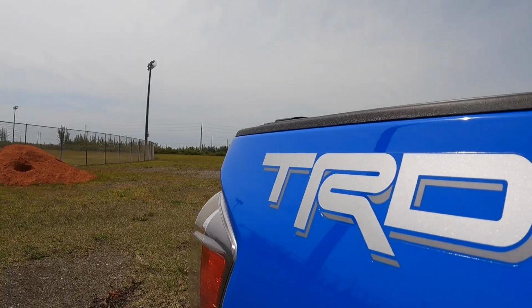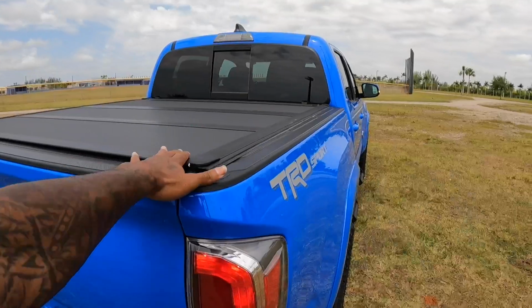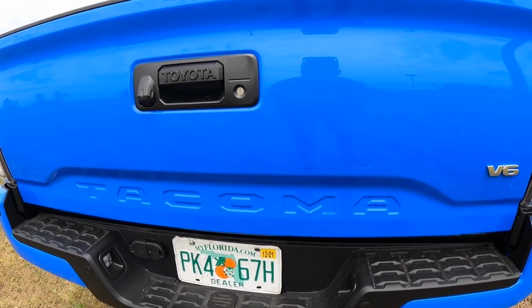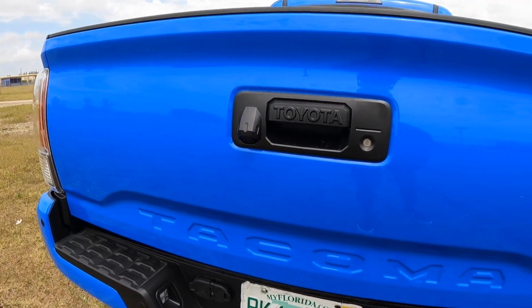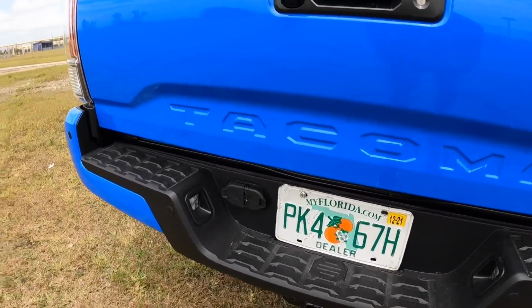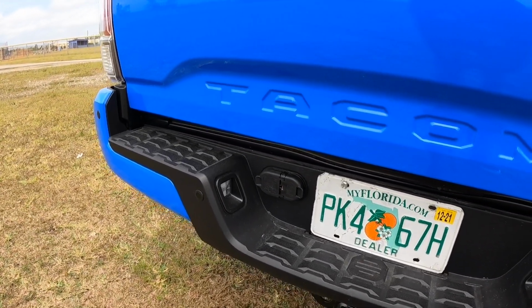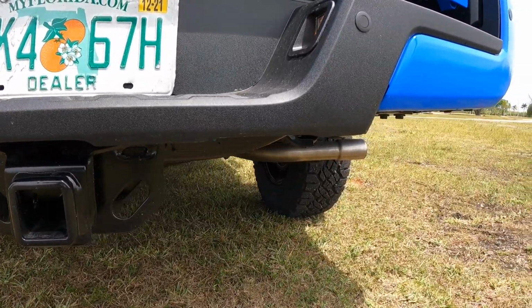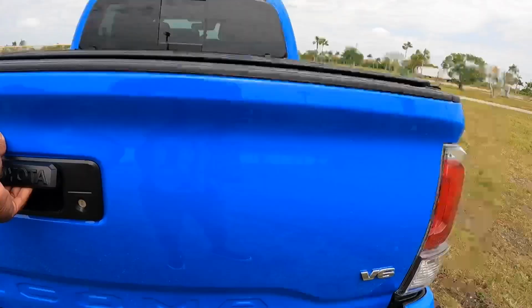There's a TRD Sport badge here. This also has a tonneau cover here. I like that Toyota has the Tacoma name stamped here on the tailgate. That's the standard backup camera with the Toyota handle here, which you open up the bed with. There are your parking sensors, an incandescent light for the tag. There are your 7 and 4 pin connectors. And like I mentioned, Toyota says you can tow 6,700 pounds here. This is the V6 badge here.